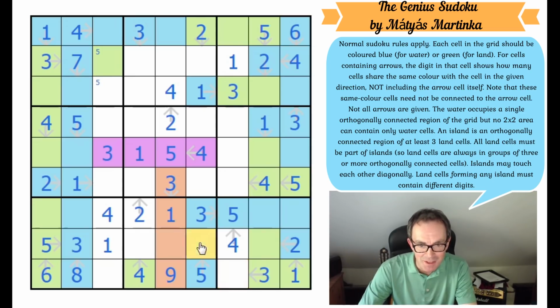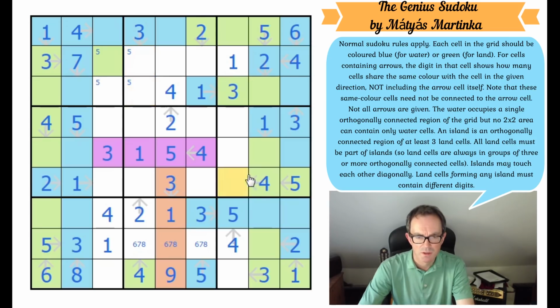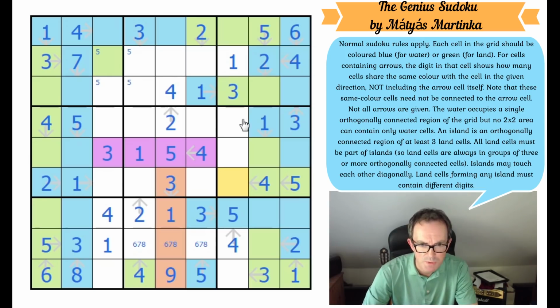Now in this box, look, I need 6, 7 and 8 in those 3 squares. I don't believe it. Five, look, these 5s force a 5 into one of those 2 positions. Oh, now, hang on a moment. I might have something.